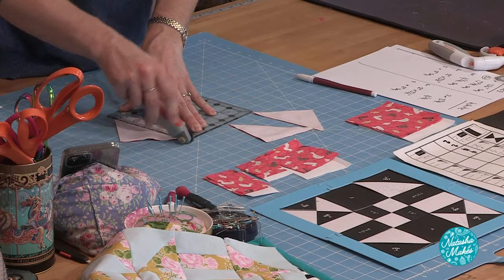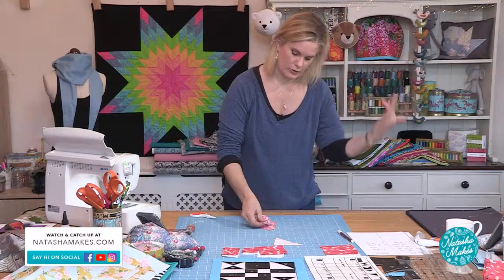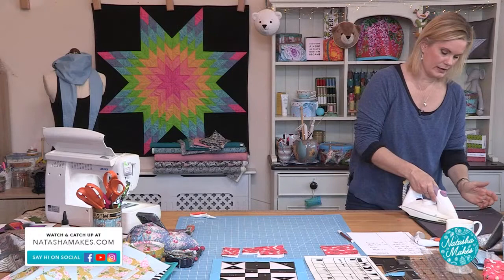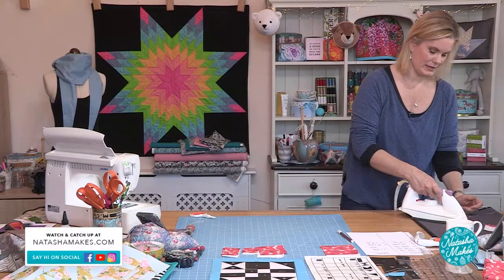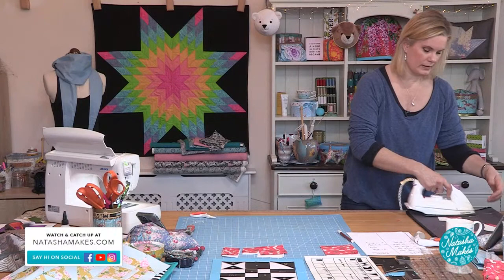So then when I press, I'm going to press all to the same side. The colour that you want to press to, put on top. So if you want to press to the dark side, put your darker fabric to the top, which is what I'm going to do. Iron on top, set that seam, and then just let the edge of your iron press it to one side. Set the seam. There you go. Easy. And of course, because we've already best pressed, we are good to go. Which is always nice, isn't it?